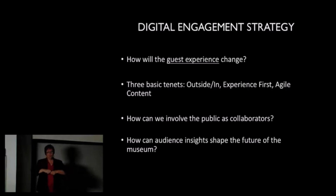And 3 basic tenets that we came up with at the museum as we looked at this, and I should say our board of directors for the museum, they're very involved. We have a future state committee that actually has been meeting for the last 4 years and really looking at how do we design an experience at the museum for those internally and those externally. So our 3 basic tenets are outside in, experience first, and agile content. Outside in, typically at the museum, we've designed the exhibition, and then we take the digital assets outside the building. What we are doing now is looking at the outside and what's relevant, what's important to the guests.